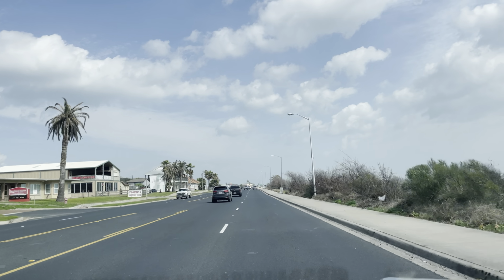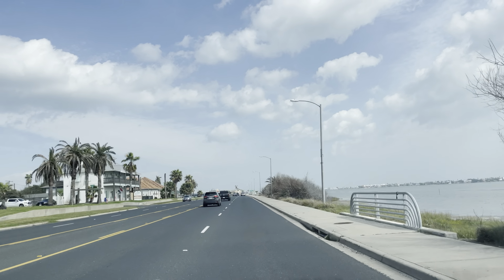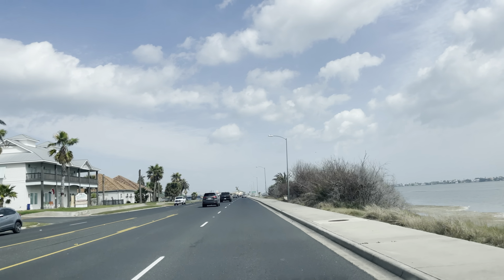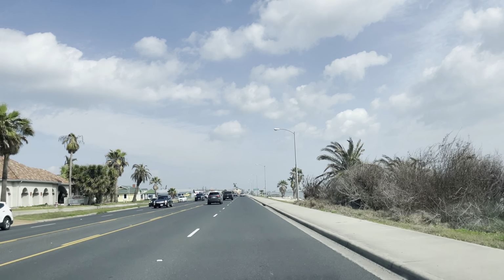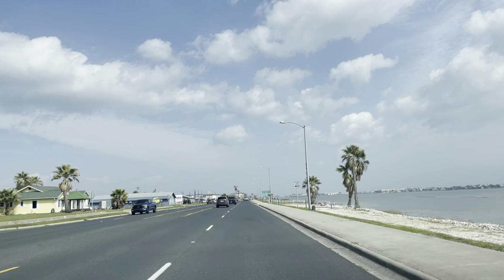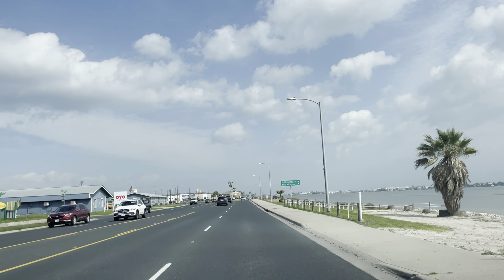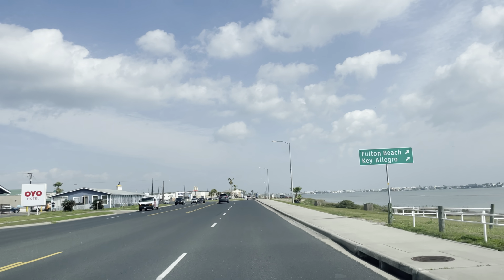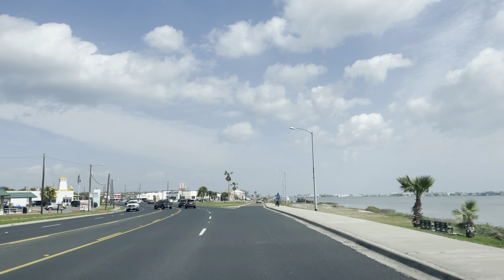Got a wildlife viewing area up here. What is this? Poor Man's Country Club. Beautiful day here. Nice Saturday. This little area here, I'm sure you can go out there and fish or do whatever it is that you like to do.